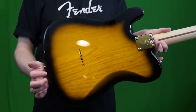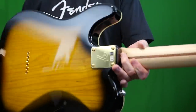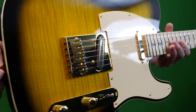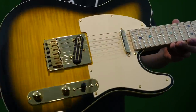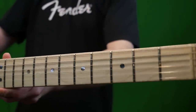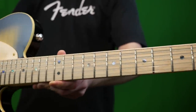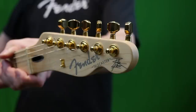You've got a burst paint job on the back to showcase the ash body. You have all gold hardware, including the neck plate, the tuners and string tree, and most obviously the bridge, the pickups, and all the control layouts right here. But one additional cosmetic feature is this actually has abalone inlays. So it's not mother of pearl, it's not little black dots or anything, it's something a little bit more special that you're not used to seeing on a Telecaster. And to wrap things up, you have a silk screen of his signature at the top of the headstock.